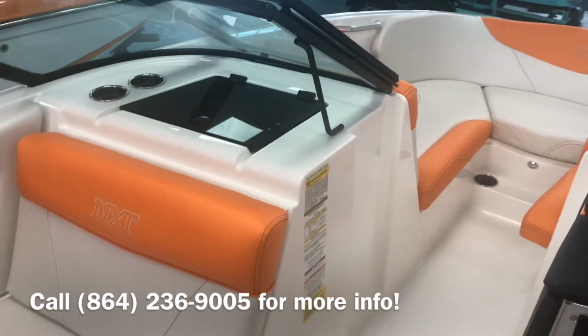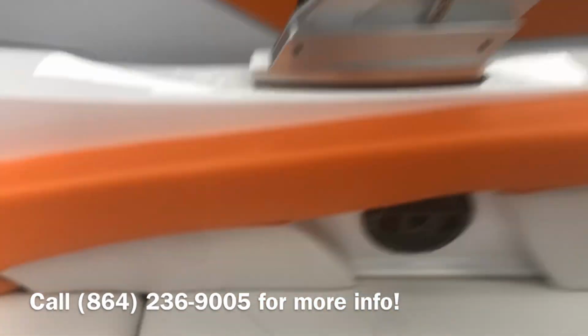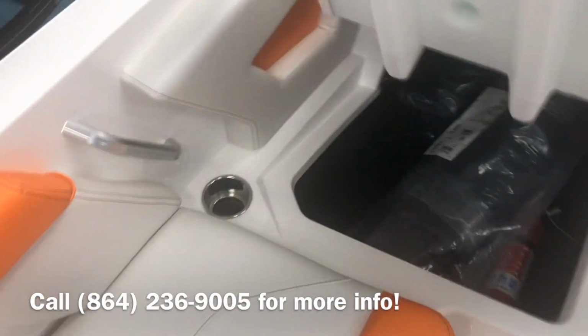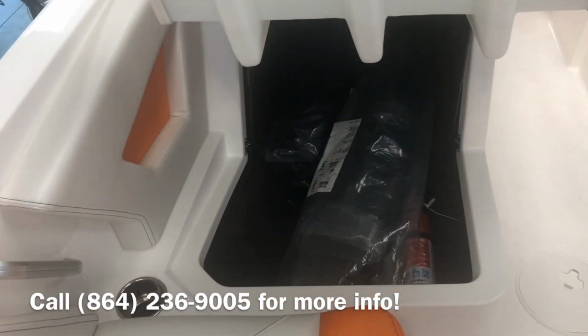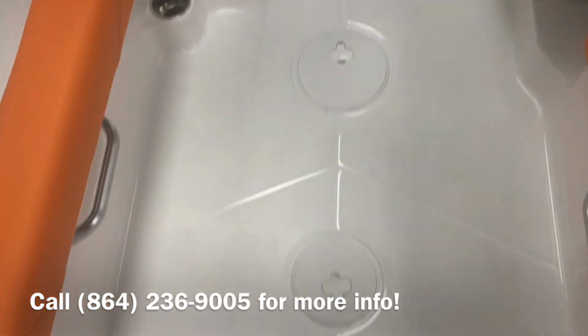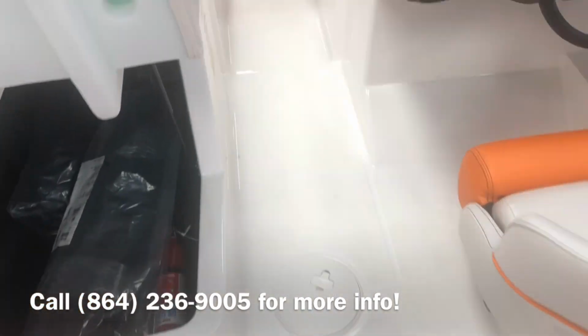But for you and 14 of your friends in this boat, there's tons of storage, huge storage under here. All the seats flip up for storage. Great port side storage. Right there is also the carpet. This boat does come equipped with a gray marine graded snap-in carpet. We just haven't installed it yet.